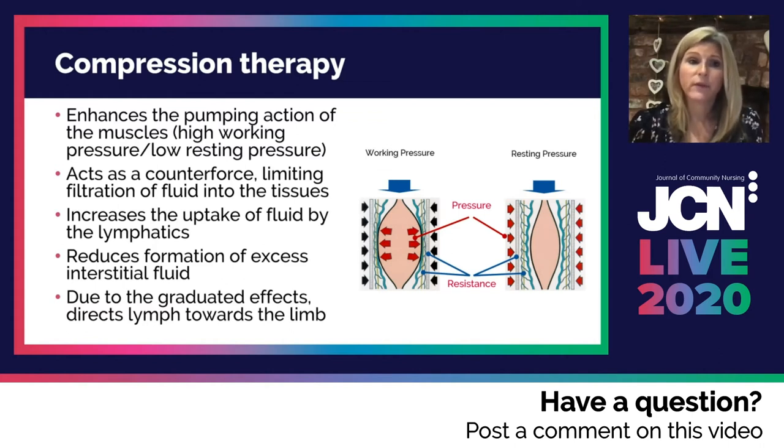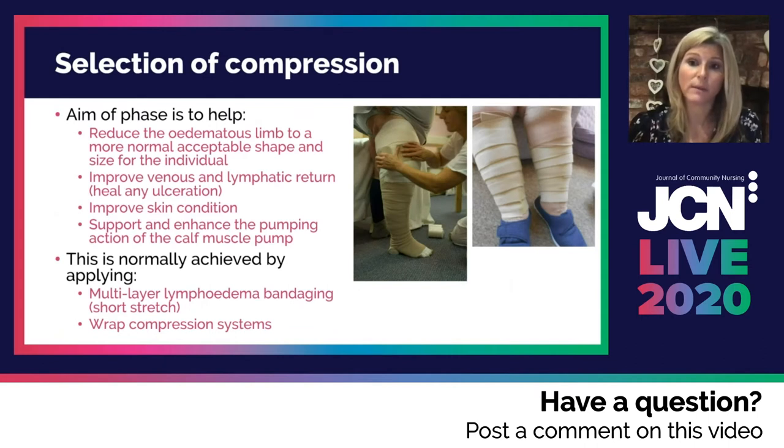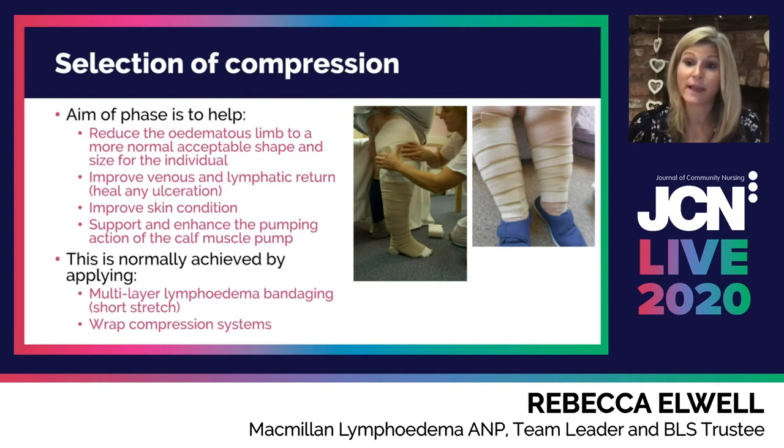Before the application of compression, ABPI or Doppler is generally carried out. In chronic edema management, this can be extremely problematic due to the size of the limb, the shape of the limb. It may be due to the position of the wound or lymphorrhea. But the British Lymphology Society has produced a position paper for the application of compression in the absence of ABPI. Again, it's another document I urge you to download.